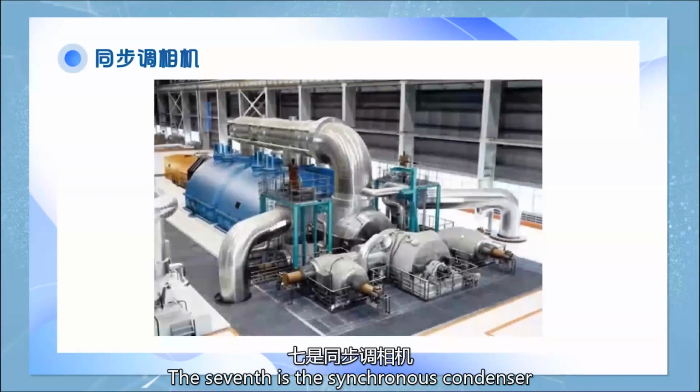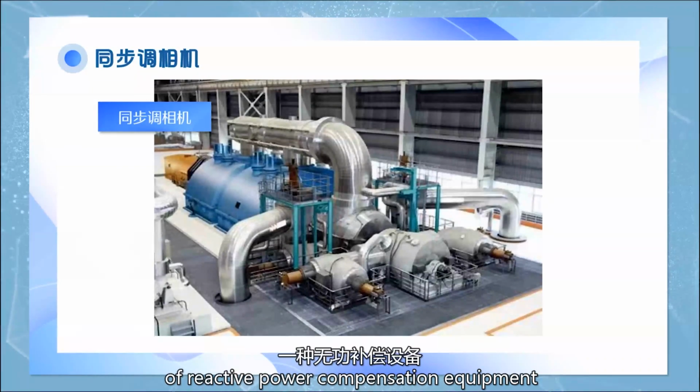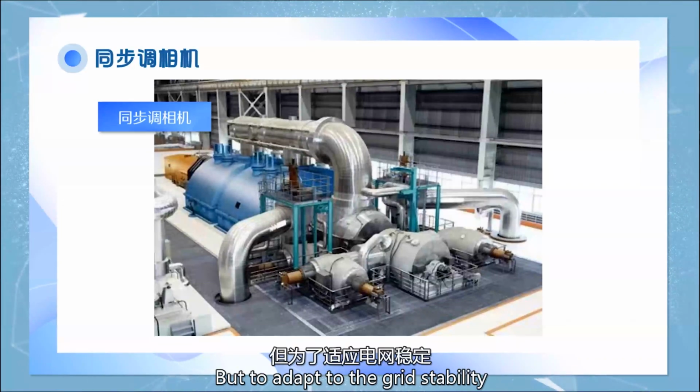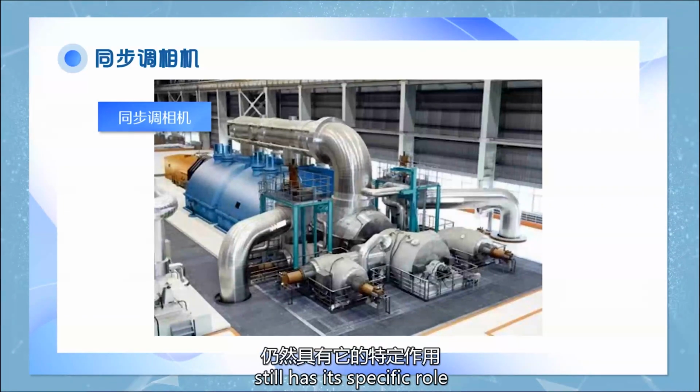The seventh is the synchronous condenser. The synchronous condenser is the earliest used reactive power compensation equipment. Now it is mostly not used, but to adapt to the grid stability and the need for DC transmission, in some cases it still has its specific role.